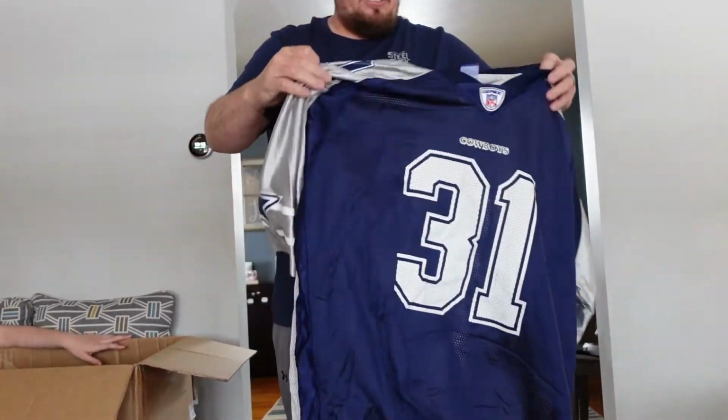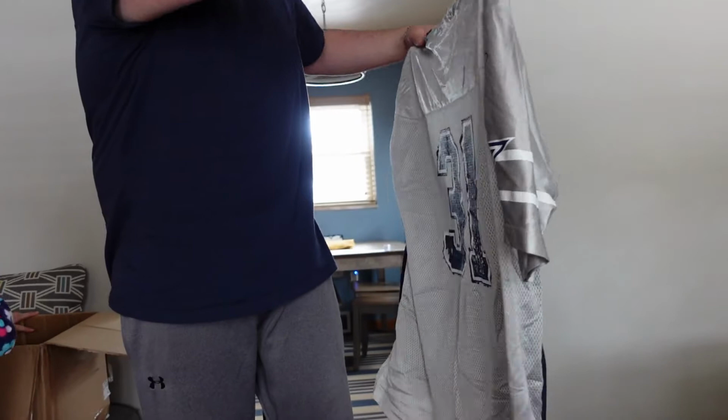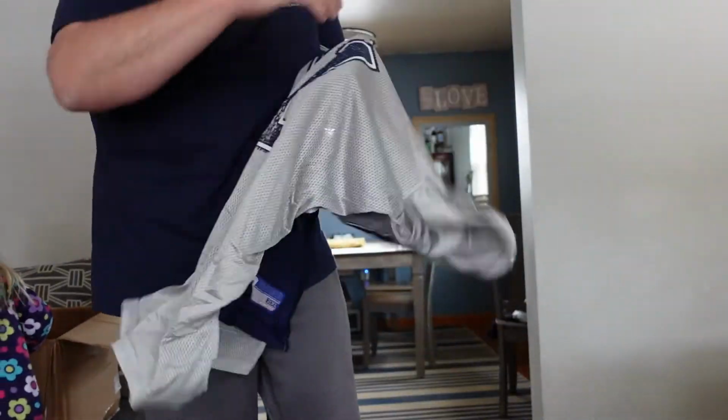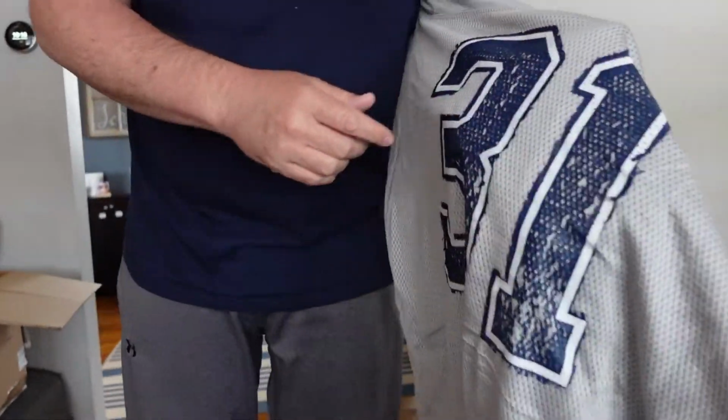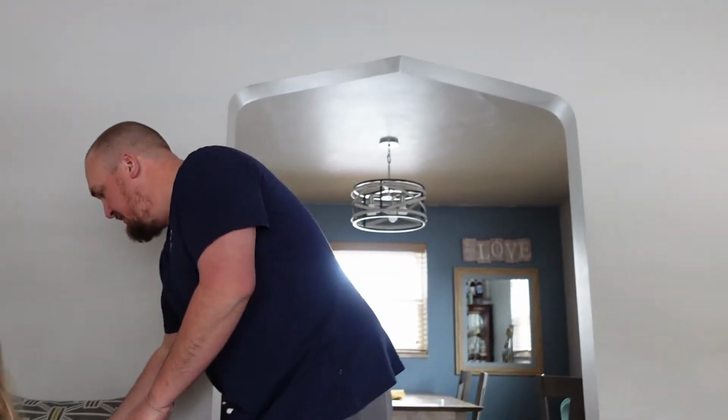Here's a Cowboys jersey, number 31. That's big. It's crazy because one side's gray, one side's blue. I don't know what player. A little bit of peeling on the number, which these jerseys do have a lot, but they still sell. And it's the Cowboys, so I'm really happy with that one.